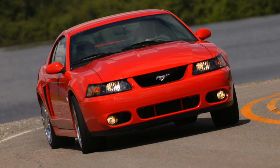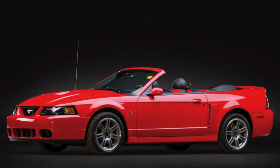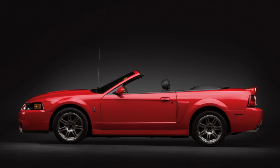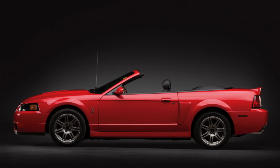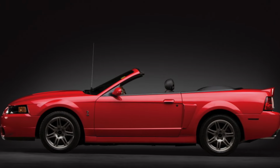There was also a total of 1,000 SVT 10th Anniversary Package Mustang Cobra convertibles built for the 2003 model year. They were available in a choice of 3 colors with unique badging, 17-inch alloy wheels, and red painted brake calipers.